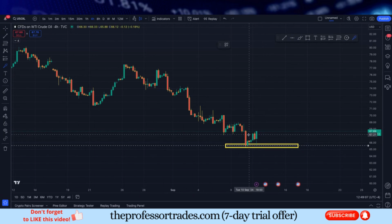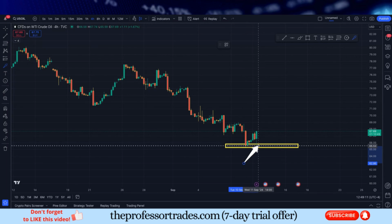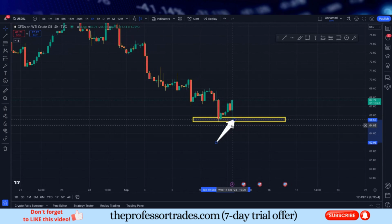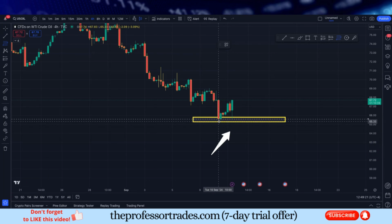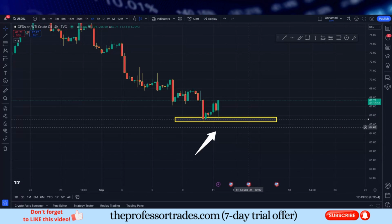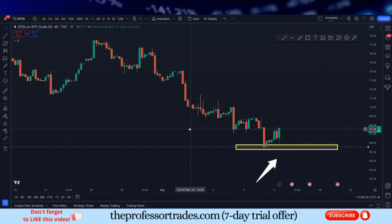Now, we had the crude oil news today come back down perfectly to our level right here. Again, a super nice level. Not only was it a nice level again, but when we threw on our Fibonacci, it was a nice area to look for that reversal right near that 88.6 area. So once again, Fibs play an important role in everything we do inside of our members area.